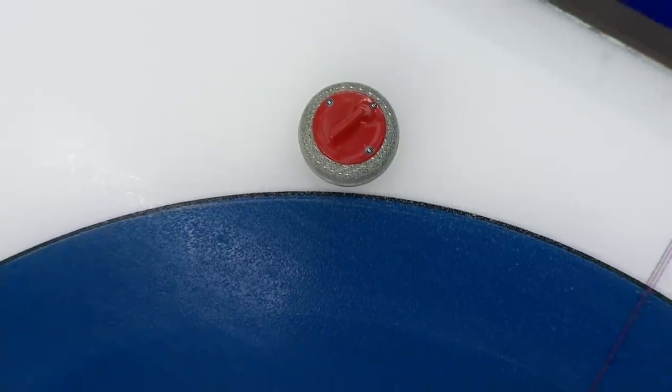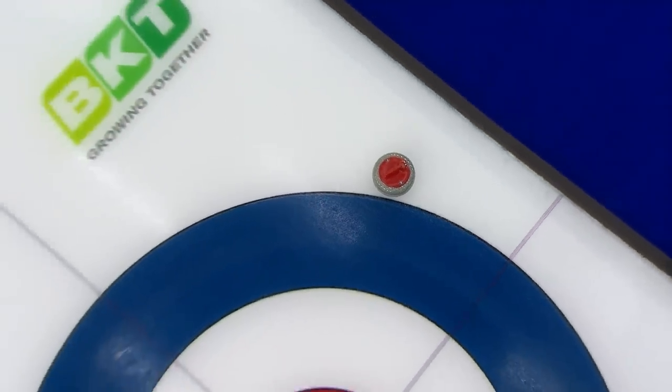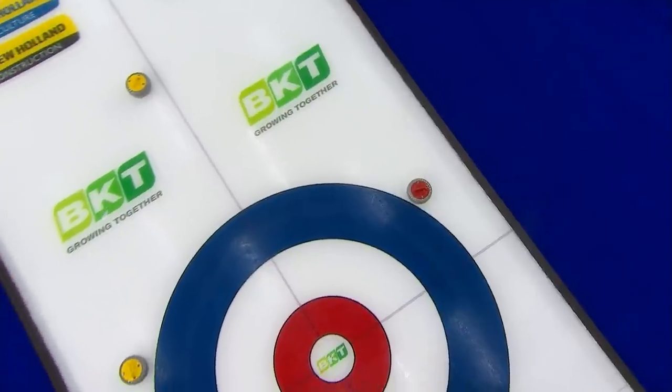By playing this bump, it showed me that that's likely a biter. Otherwise, you just come around center guard.